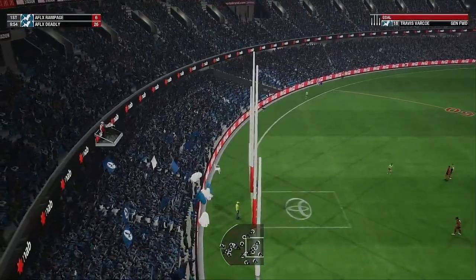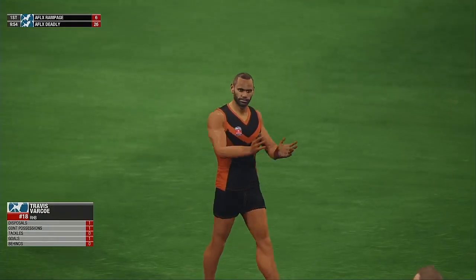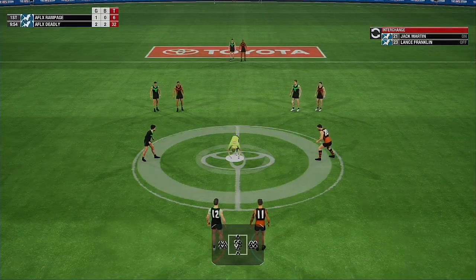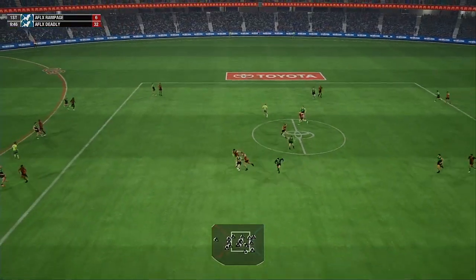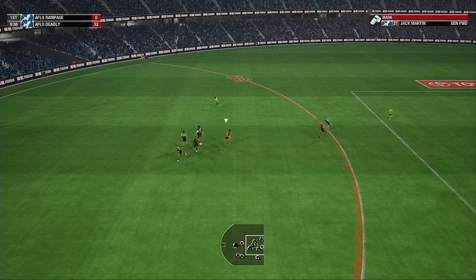Barco creates a goal. He celebrates hard after that. The visiting team lead the home team by 26. Slapped away. The ball spills to Ryder. Nice work from Martin.